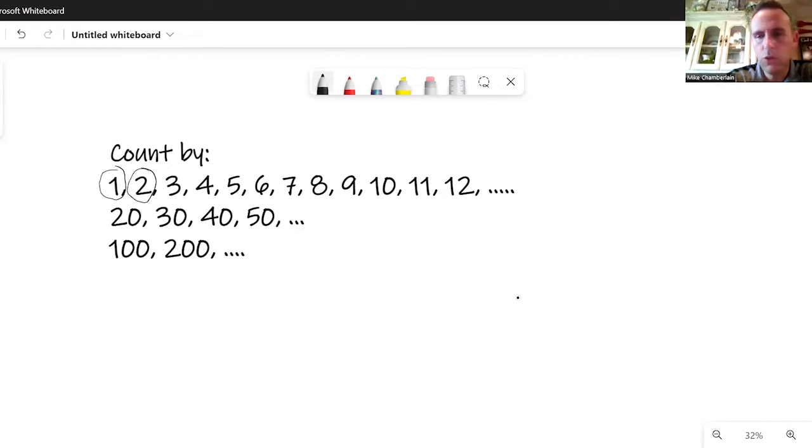If they learn to count by twos, 2, 4, 6, 8, 10, 12, count by threes, 3, 6, 9, 12, 15, 18, count by fours, 4, 8, 12, 16, 20, 24, and so on. They need to be fluent in as many of these as they can. Certainly all the way up through 10 is very helpful. And we think of those as knowing your times tables.